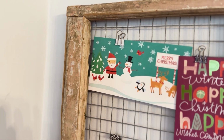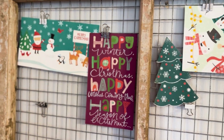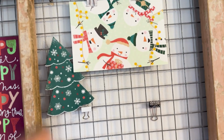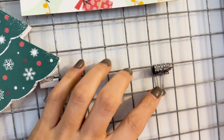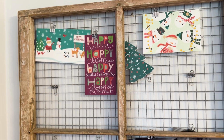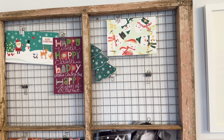We have a few ideas of how you can display them based on your home and the space that you have. We set up an area right in the entryway where we can pin up all of the holiday cards as they come in. It is a really fun way to see them all together, all in one place, and it's as soon as you walk in the door so anyone coming into your home can see all of the beautiful cards. Another great and easy way to display your holiday cards is on your fridge.